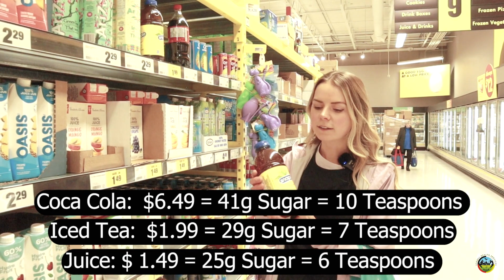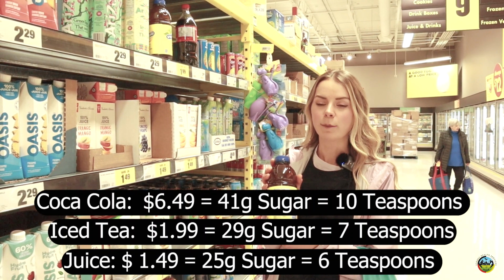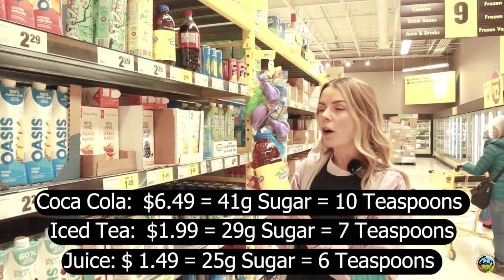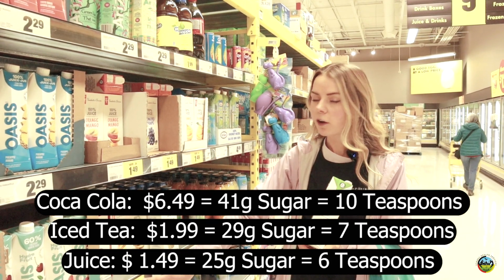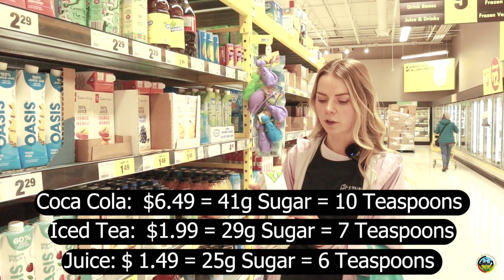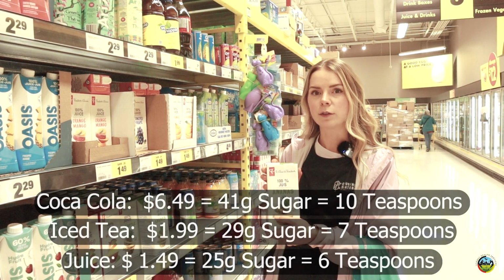Versus when we're looking at something like iced tea, it's going to have 29 grams of sugar in 1 cup. So there's a little bit less there. So it could be a better option, and it's more affordable. The last one here is something like a juice. So it's $1.49, and it is only going to have 25 grams of sugar with a couple extra vitamins in there, like vitamin C. So this could also be a quick and easy option too.